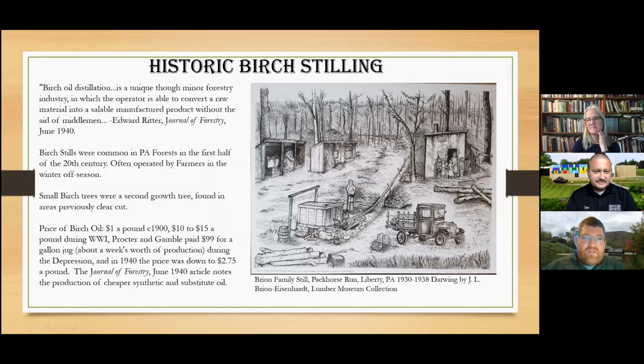Now, I found a quote that I thought puts a good summary of birch distilling. "Birch oil distillation is a unique, though minor forestry industry in which the operator is able to convert a raw material into a saleable manufactured product without the aid of middlemen." And that's a quote from the Journal of Forestry, June 1940. And that's part of why it was popular in this area.